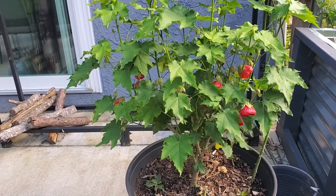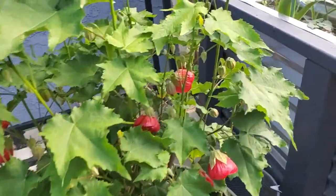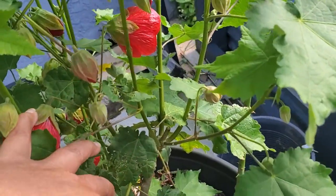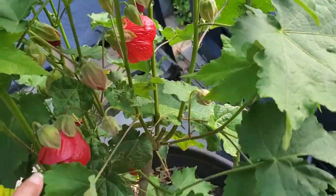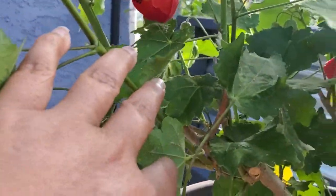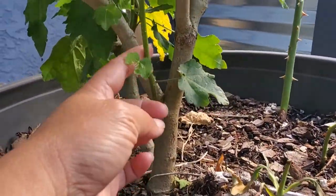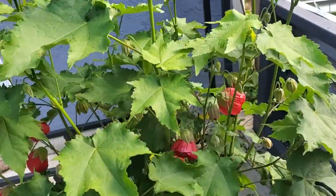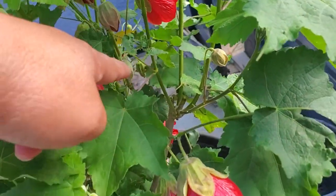So this one is now on its second year. Just want to show you really quickly where I pruned back really hard in the fall time. See right here? You can see all this new growth coming off of it. Here's some more over here where I pruned and then all this green growth has come off. Right here, this green sprout just came up. But as you can see, every little node produces a flower. So here's the node, here's a flower.